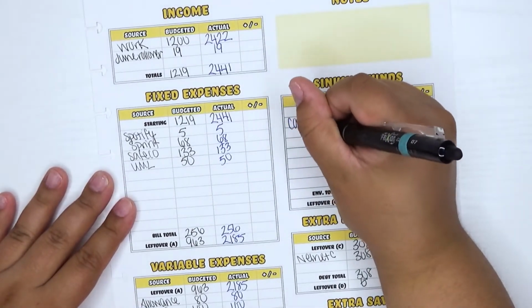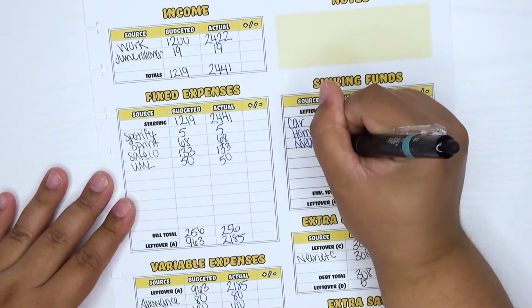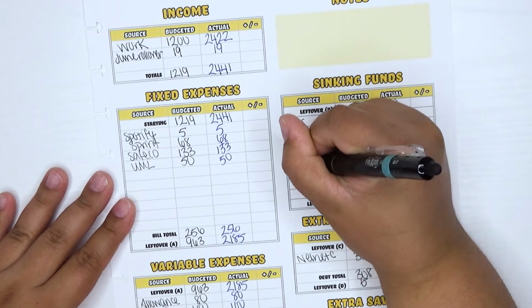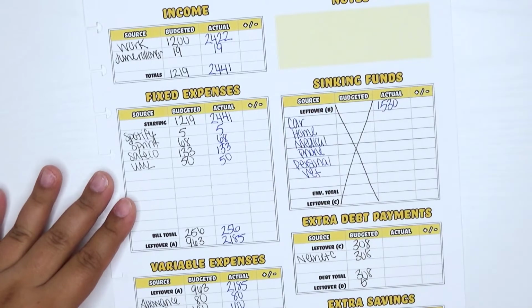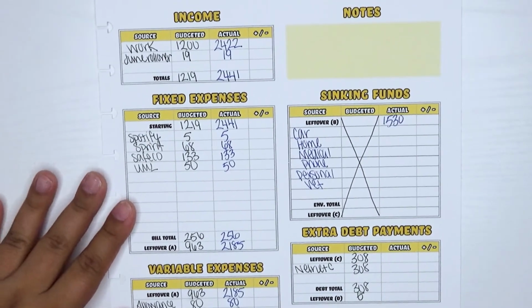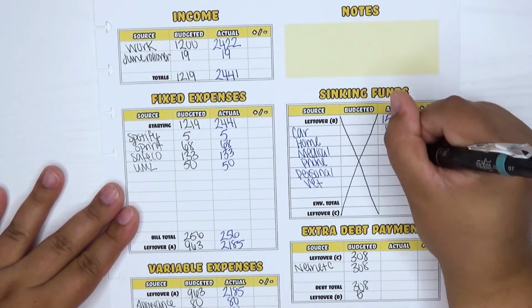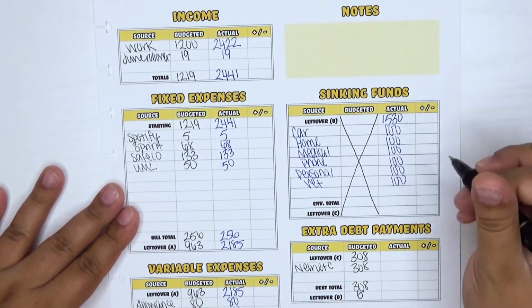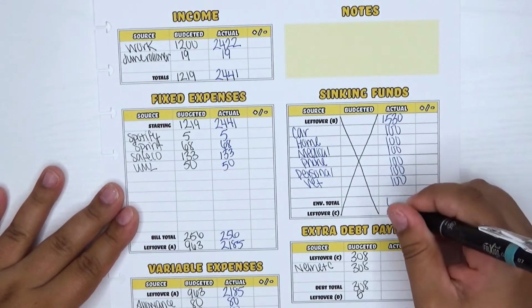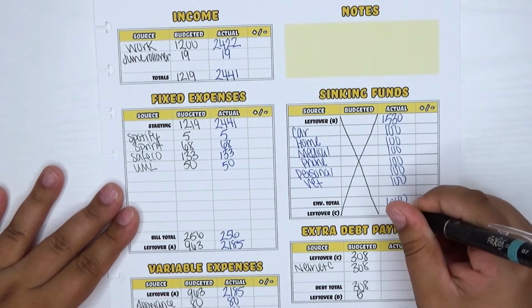And I have car, home, medical, phone, personal, and vet. I think now would be a good time to just throw $100 into everything, just to have some savings going across the board. And so I have 6 envelopes times 100 is 600, and then 15 minus 6 is 900, so it'll be 930 coming down.